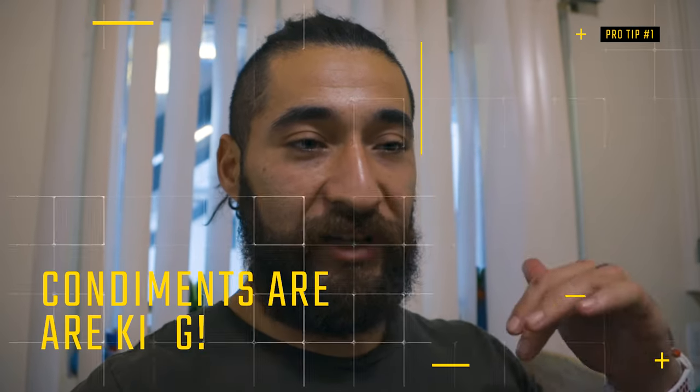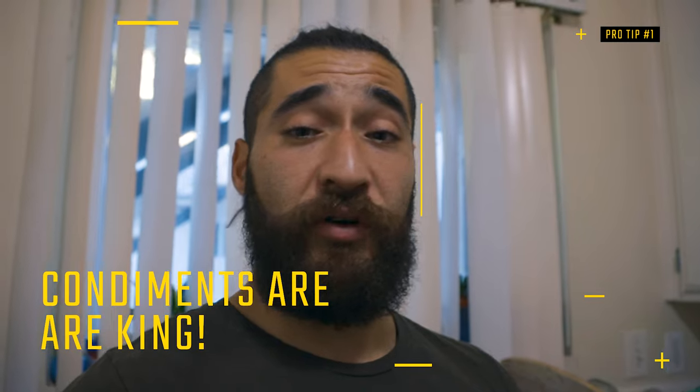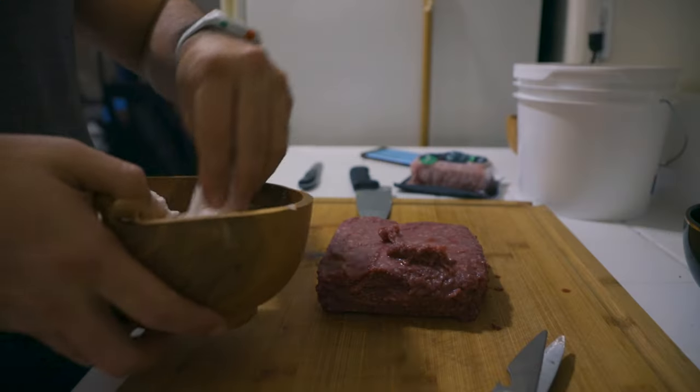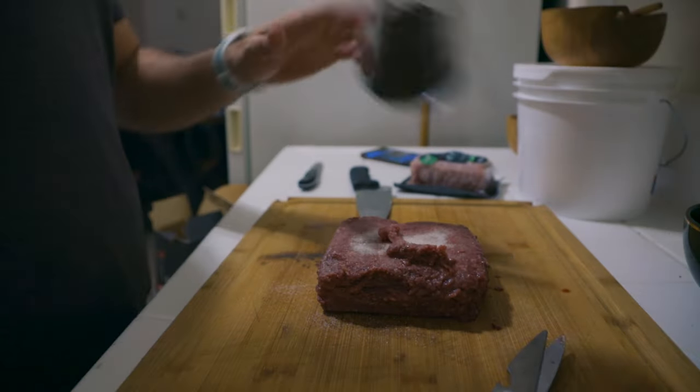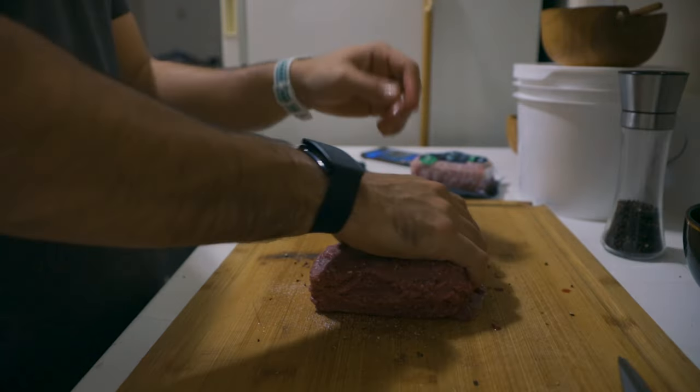So yeah, just to wrap everything up, two extra pro tips that I'm going to leave right here for you guys. First one, condiments are king. I've said this in many of my videos, condiments will keep you adhering to any diet. If you're just eating ground beef all the time, one day you can do salt, the other day you can do salt and pepper, and add a little bit of onion powder. Walden Farms sells a lot of good dressings.